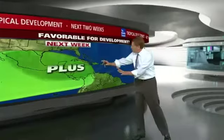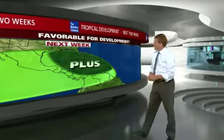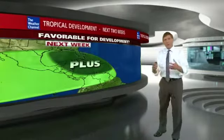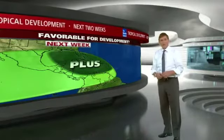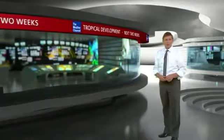But now next week, we're going to see some things change. As the MJO gets stronger, you see the dark green there indicating stronger, and taking over the Gulf and the Caribbean. So a little more favorable, we think, for development next week, but it's probably going to take until the week after that before things really do get favorable.